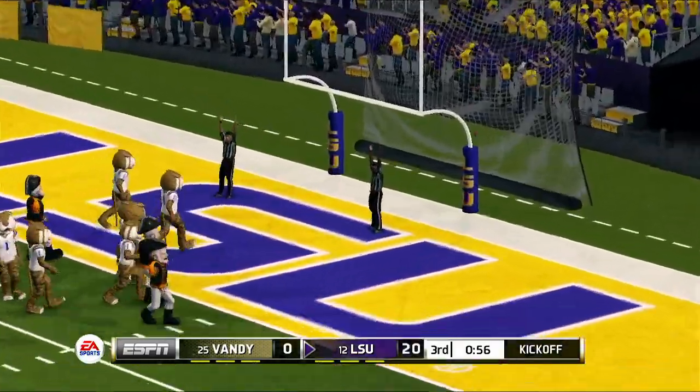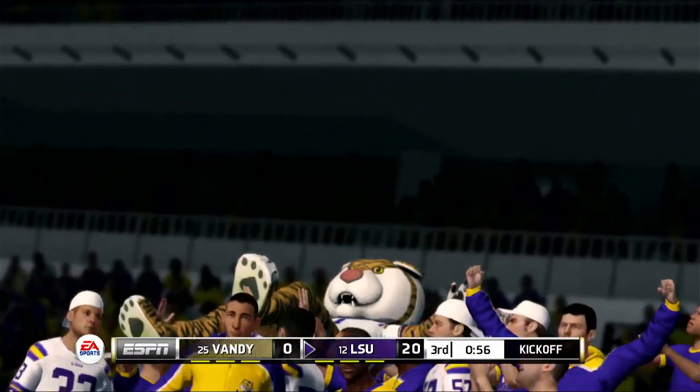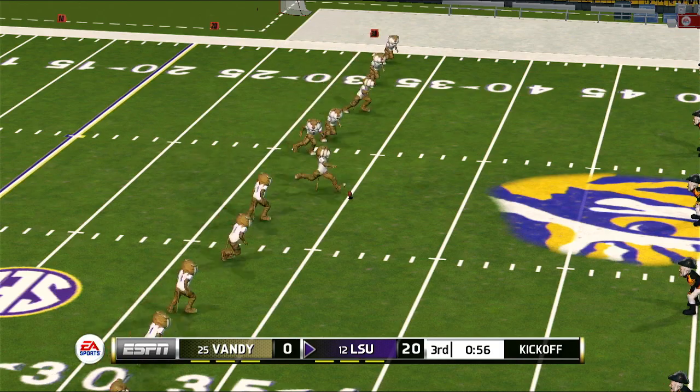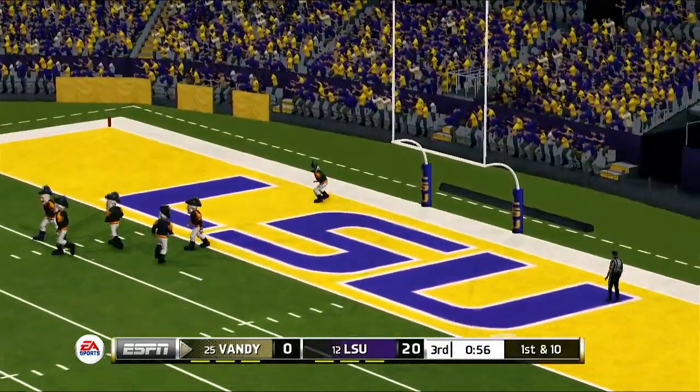The extra point. A long 16-play, 78-yard drive. And the result, 7 points. Brad, I thought that was a textbook drive. I thought they did a really good job of showing balance, mixing the play calling with the run and the pass. Just an overall well-executed touchdown drive.